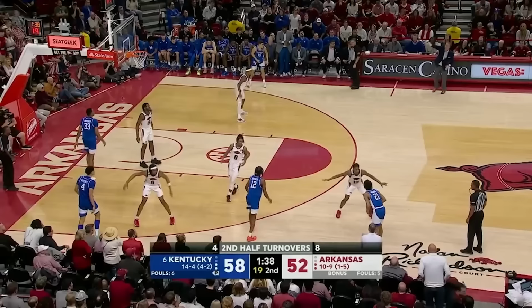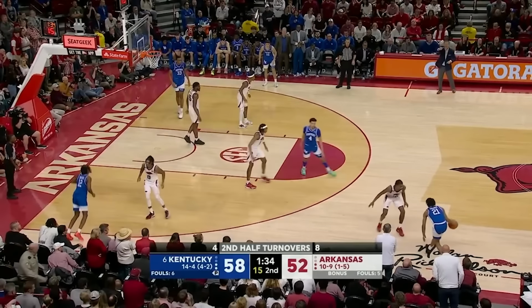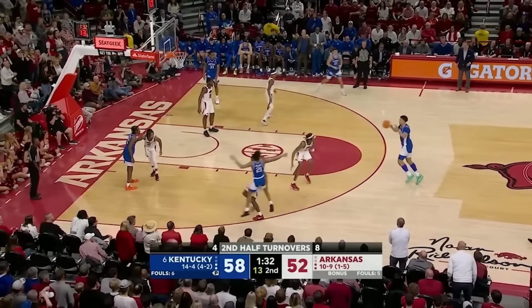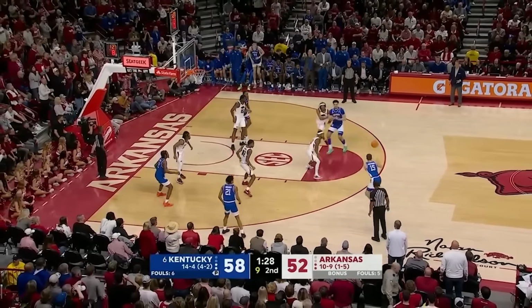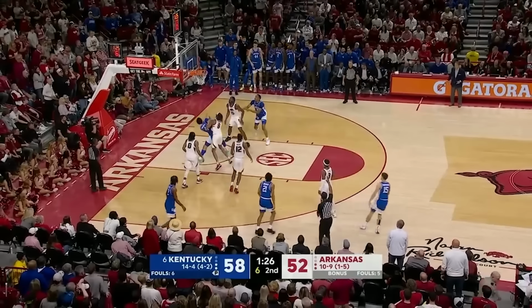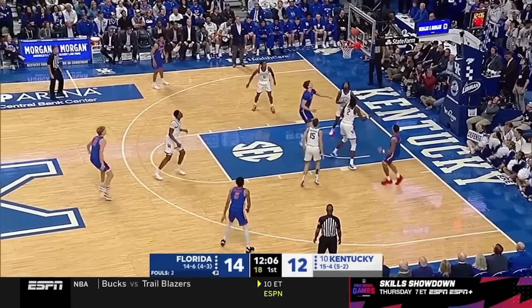Sheppard, and he gets all the way to the glass. You cannot guard a run out, and Arkansas has given up 3 of those in the second half in a low-scoring game. That's the difference. Sheppard back to Trey Mitchell. Sheppard for 3. And all of a sudden, Kentucky is out to a 9-point lead.